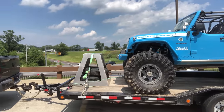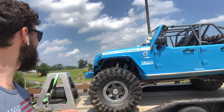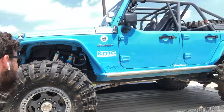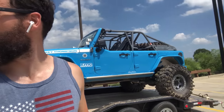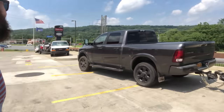I forgot to get mad. That is awesome. I'm so crazy about that blue. That's like my favorite blue. And this thing's rocking, what, 44? 43-inch Mickey Thompsons. It's a bad Jeep, man. I'm hoping I can meet the guy that has it. That's a sweet-looking Jeep.